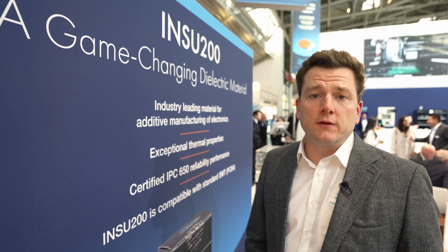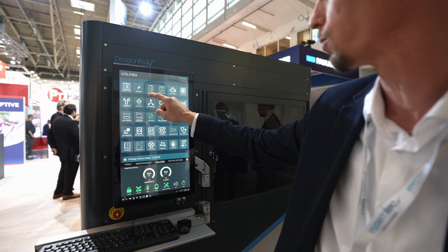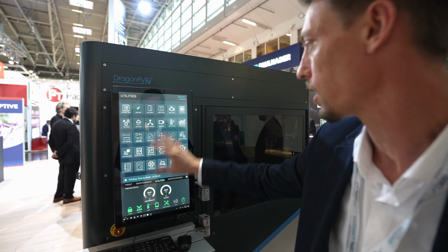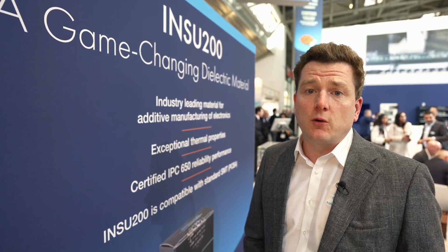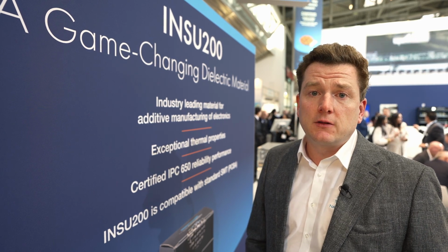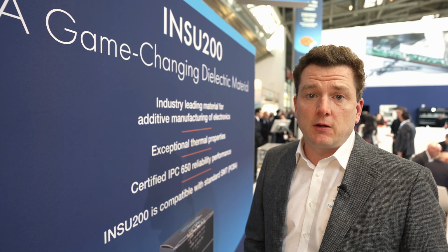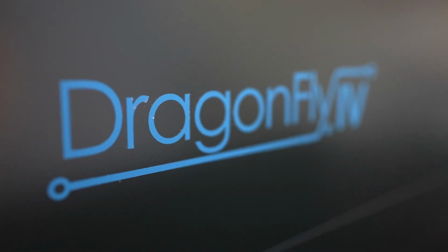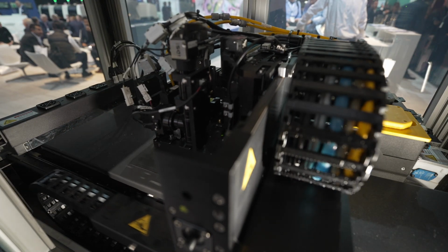NanoDimension has advanced materials for additive manufacturing of electronics and has advanced the software for additive manufacturing of electronics. While we introduced the first 3D printer for electronics in 2017, we learned a lot by listening to our customers. We learned a lot by figuring out what we need to do in order to become part of the electronic manufacturing process. In the past, we had a challenge with our material printed on a Dragonfly, as it was not compatible with standard SMT processes and reflow temperatures.